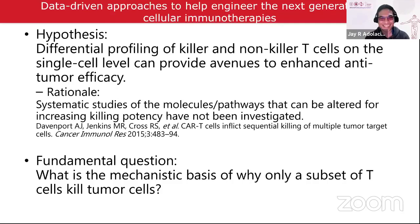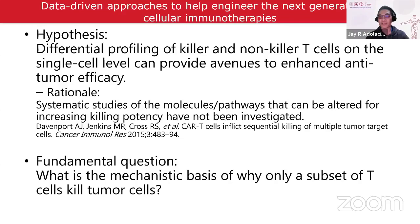Anyways, so going back to this slide. The idea here is if we can take those non-killer T cells from patients who didn't respond to CAR T cell therapy, compare them with killer T cells for patients that responded to CAR T cell therapy, maybe we can find clues on the single cell level on how to improve this treatment modality. And we have evidence from the literature showing that T cells can kill multiple times, all right? And thus it's possible to ramp up the rate of killing. And a key we believe on doing this is to understand the mechanism that governs this killing process.